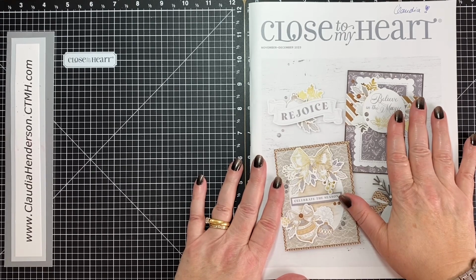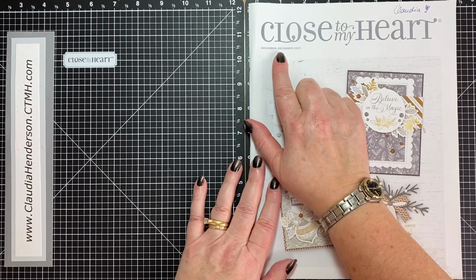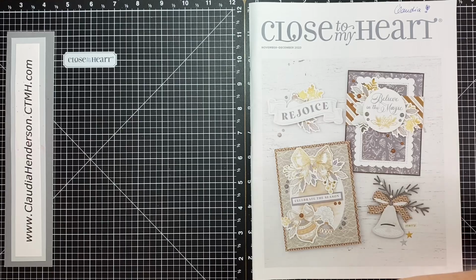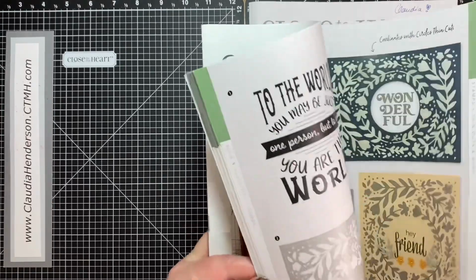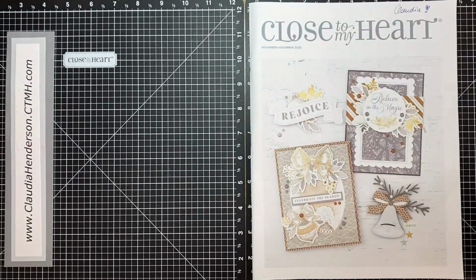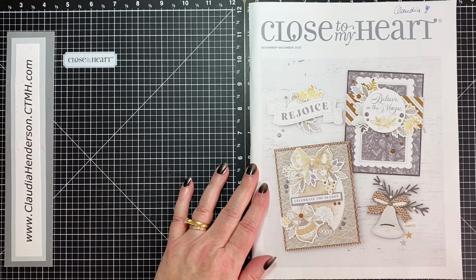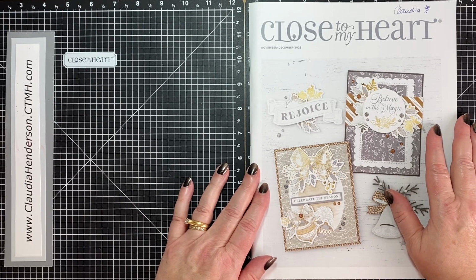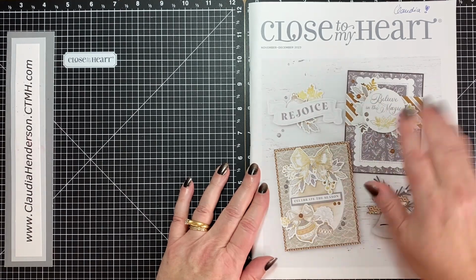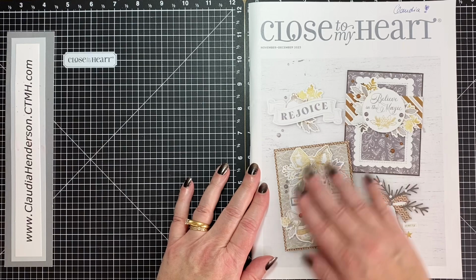I know it is amazing how fast 2 months go by, but we're already looking at the new November-December catalog. There is still plenty of time. I'm recording this in October now to get papers, embellishment and stamps from the September-October catalog, but this one will start November 1st. And if you're one of my VIPs, you already get a sneak peek before everybody else. If you're a regular customer, this is usually at the end of October, and everything you can see inside here will be available for you November 1st. So this kind of gives you a little idea of what to expect.